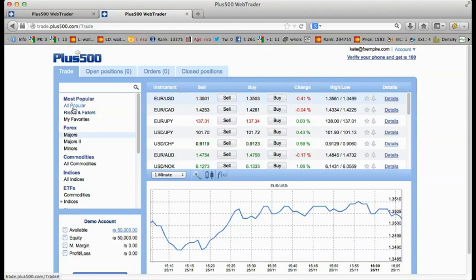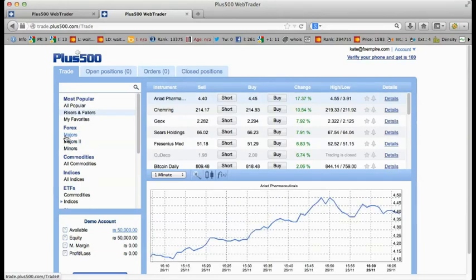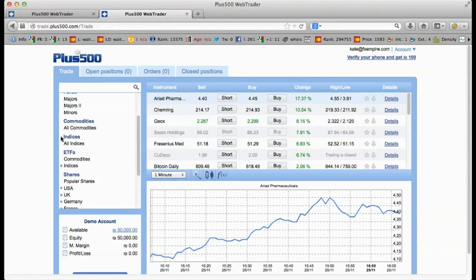So let's have a look now. If you want to break down some of the available assets, you can do that through the most popular assets. So you can see the risers and the fallers. You can also see the majors and the minors. The commodities are available through here, and the ETFs through there.